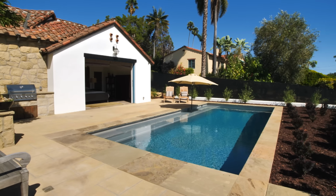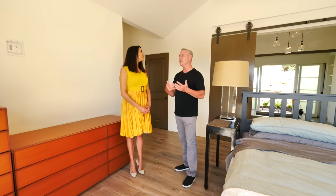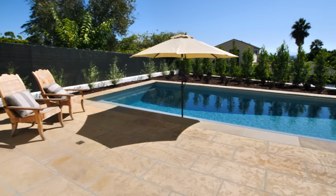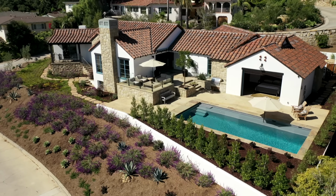Okay, so I like the openness. I like the pool. So my only concern so far is having a place to really meditate. I really liked it. I like the pool. I just had to decide what amenities I thought were more important. That was the big question.